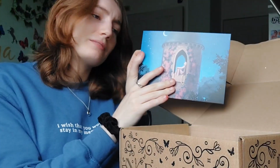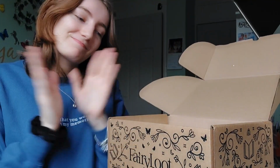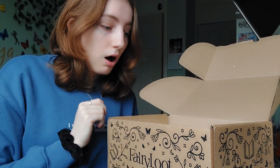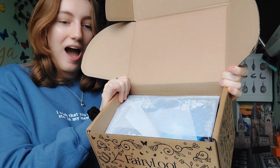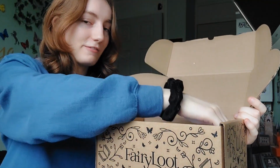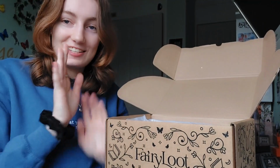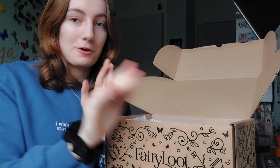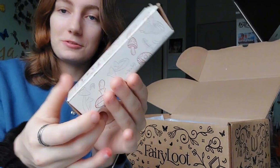A peek. Do I? I'm not going to look actually. I want to save myself. Is that the book? Is there anything underneath? There is. Okay, maybe we go through this section at a time. I'm not going to read the back of this yet because I know the book is probably going to be mentioned on the back of it. But first, let's open this little mushroom box.